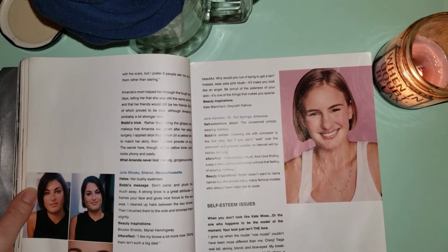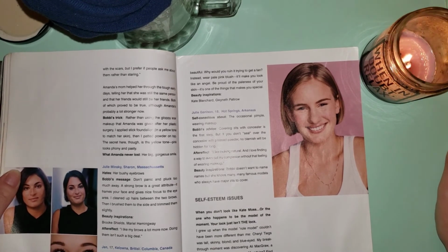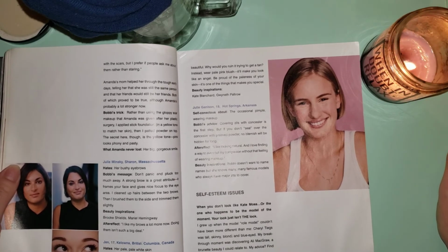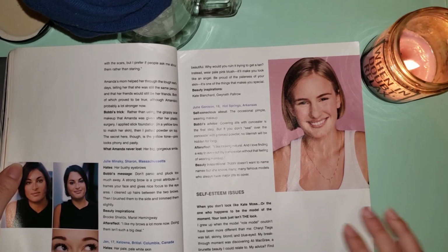Bobbi's message: don't panic and pluck too much away. A strong brow is a great attribute. It frames your face and gives nice focus to the eye area. I cleaned up hairs between the two brows, then I brushed them to the side and trimmed them slightly. Beauty inspirations: Brooke Shields and Mariel Hemingway. After effect: I like my brows a lot more. Doing them isn't such a big deal.